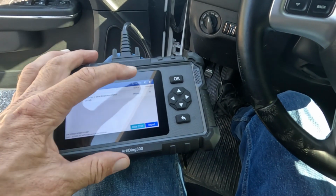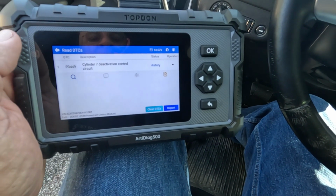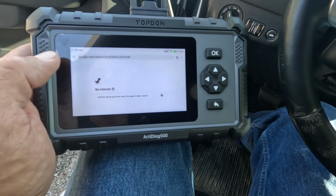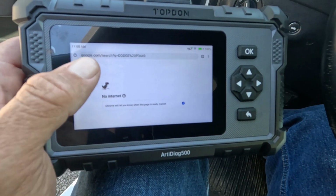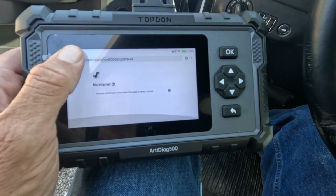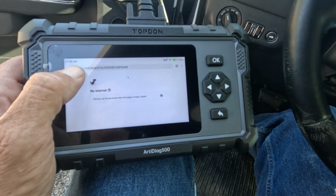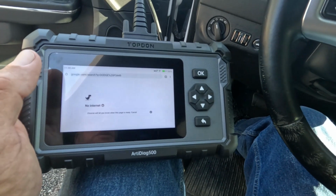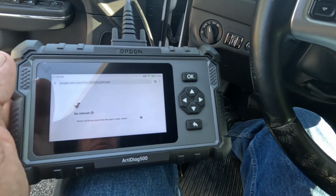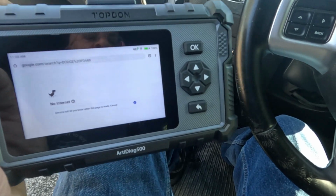But if you have a system and you want to check it out, we're not hooked to the internet, but we could just hit this button right here, and this would go to Google and pull up what the code means, and you could read it and see how to diagnose it and fix it. We're not hooked up to the internet right now because we're not close enough to the house, but you can scan it, see what's going on, and do everything you need right from this tablet.